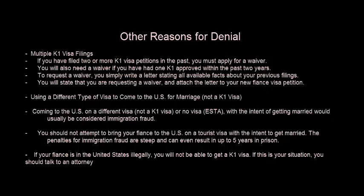The fiance is using a different type of visa to come to the United States for marriage, and not a K-1. That would be like a B2 tourist visa or working visa, but they're actually here to try to get married. Or coming to the U.S. on a different visa, not a K-1 or no visa. They just arrive at the airport, and they have that intent to get married, but not just visit the United States. Don't try to bring them on a tourist visa and with the intent to get married. There are stiff penalties, which includes up to 5 years in prison. And if your spouse or fiance is in the United States illegally, don't do a K-1. Just get a lawyer and see what else you can do.